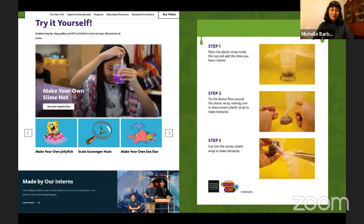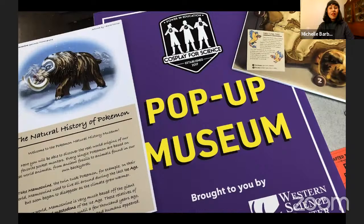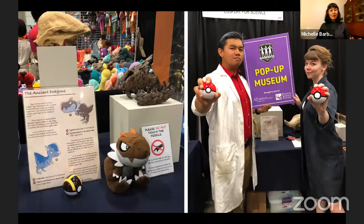Now, this connects really wonderfully to what I do with Cosplay for Science, and in the next slide, you can see our logo and sort of an idea of what we do. We essentially cosplay, so dress up in costumes, for the sake of science. On the next slide, you'll see an example of my colleagues who are my co-founders dressed up as Pokemon trainers. And what we do is talk about Pokemon, for example, in this pop-up museum that we did at a Comic-Con convention, because there are lots of Pokemon that are inspired by actual real-life animals that exist. The process of Pokemon collecting all these pocket monsters was inspired by a bug collector.